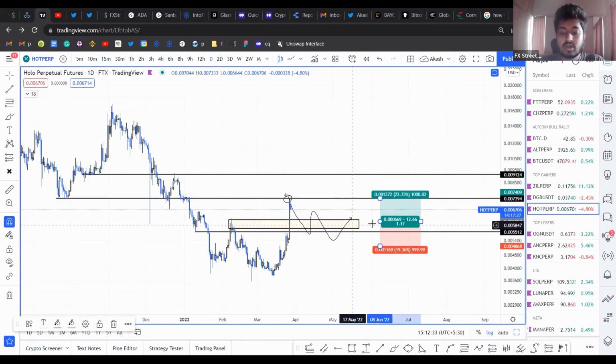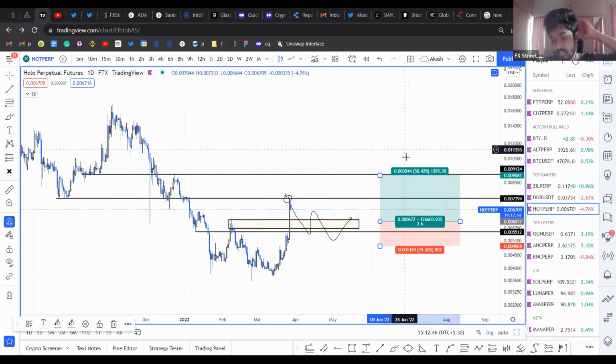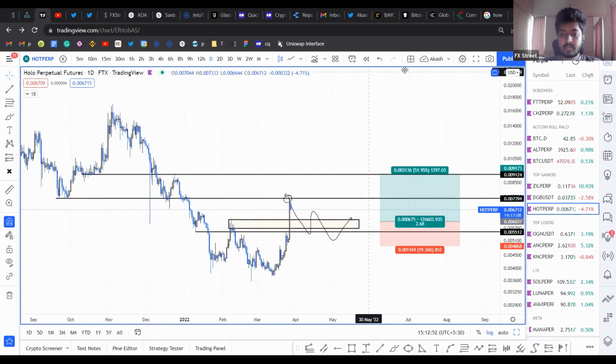It's not a lot, but if we manage to flip the 73, 74 resistance level, then the next level that HOT could retest is 90. So in total, you're expecting anywhere between a 22 to 50% upswing for HOT. So that pretty much sums up my analysis for the top gainers.